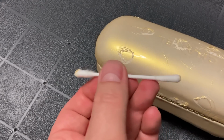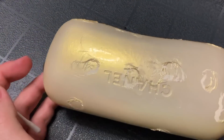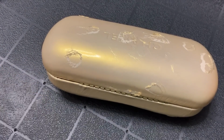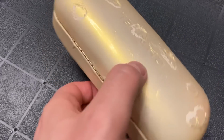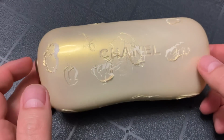Not just these packages and boxes of sunglasses are going to decay, but we are as well. I guess it's just a part of life. Nothing lasts forever, you guys. This is just a reminder. Even beautiful, beautiful things also have an end.